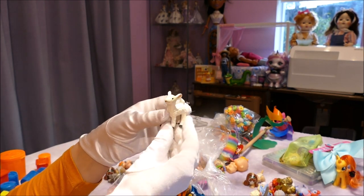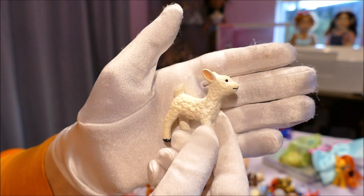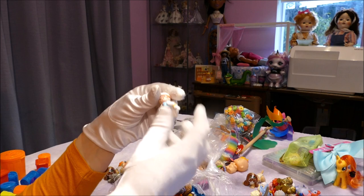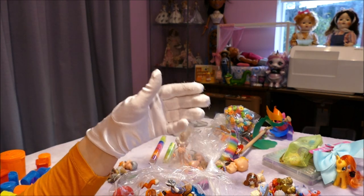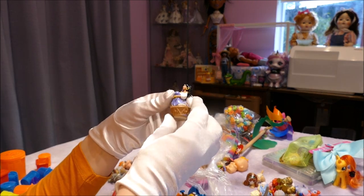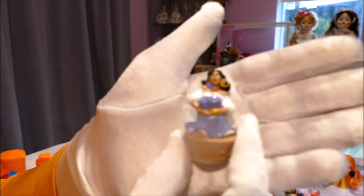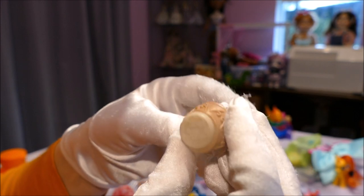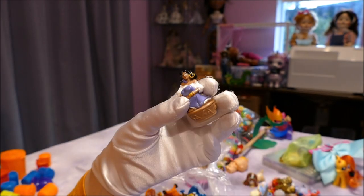I have a really strange looking sheep. Where's my nose? I do not know. Fakey Lego. That can go. An Esmeralda on... I don't know if these were McDonald's or what, but I've seen these before. I'm actually going to keep this.